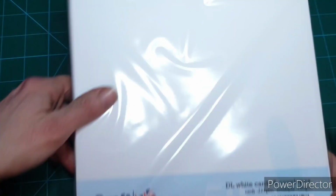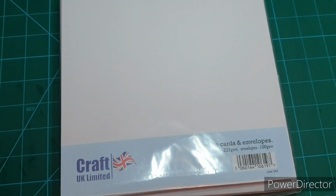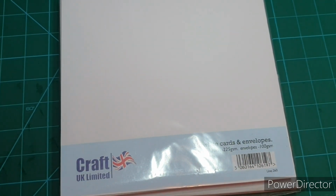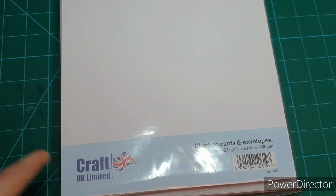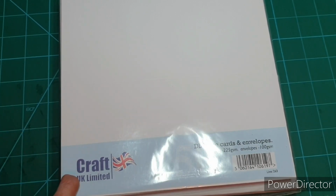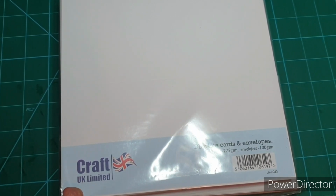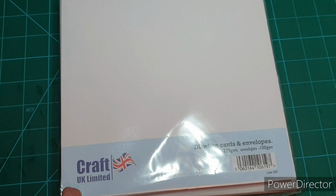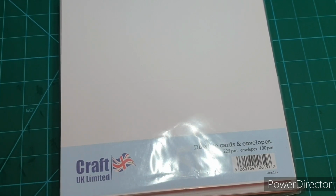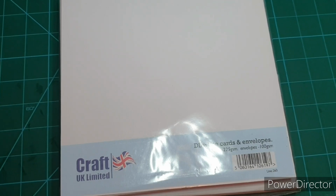The first thing I got was actually two of these, but I've only grabbed one out to show you because they look exactly the same. I got some more DL card blanks. These were from eBay, but they were from the Craft Stash eBay, if that makes sense. I got 2 packs of these because they were quite cheap, to be fair, and I use them all the time, so I thought I would stock up. And my card blank box is now nice and full again.